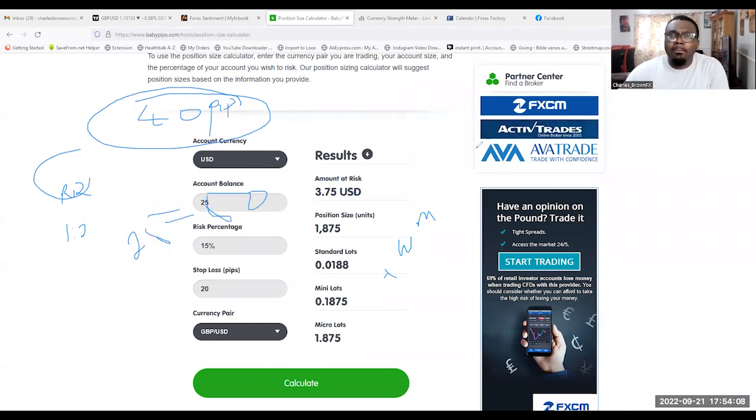Some of you think 1 month is too far. That's why you are blowing accounts. Go and talk to a banker or any investor and say you will double the account in 1 month. They will run away from you because they will think you are a scam. You say, if you give me 1 million, I'll give you 2 million in 1 month. They will think you are a scam. You get it? So you don't want to put yourself under that kind of pressure.